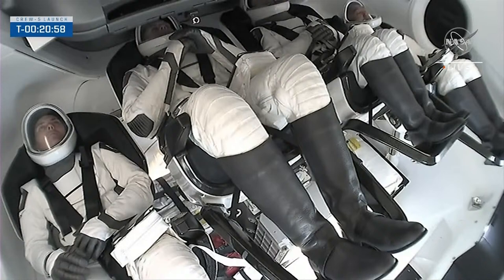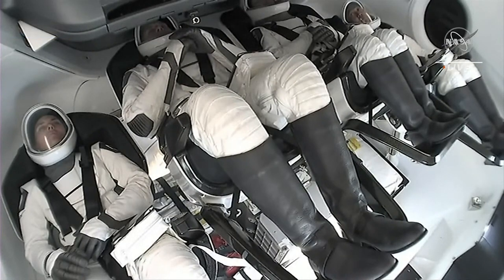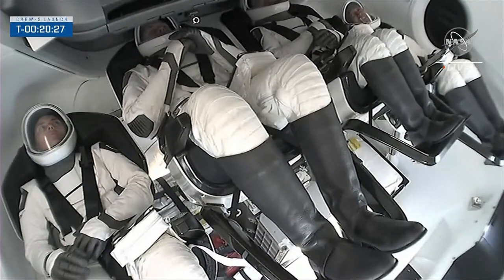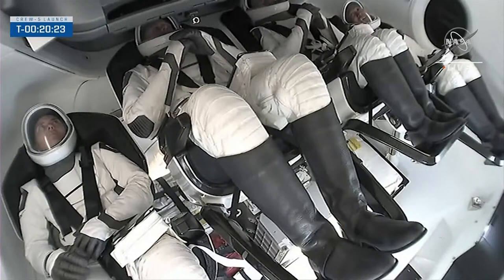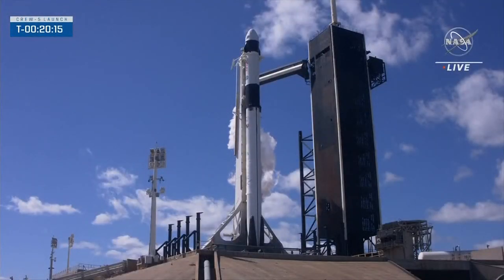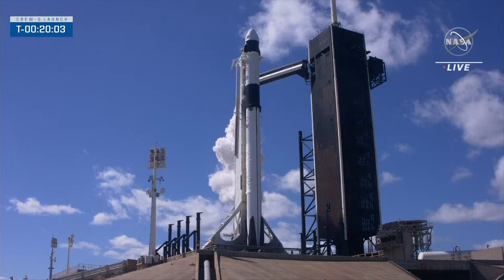A couple things that are coming up as we count down. We're going to have stage 2 RP1 load complete. That's in 20 seconds. A few seconds later, we'll get strongback chill. That will begin in order to set the stage for the stage 2 liquid oxygen load. Of course, propellant load is not an exact science, but once it completes, we'll hear that call out. Stage 2 RP1 load is complete. There you heard it.